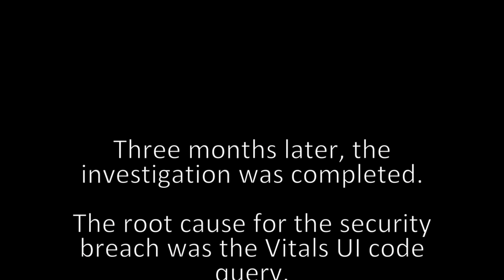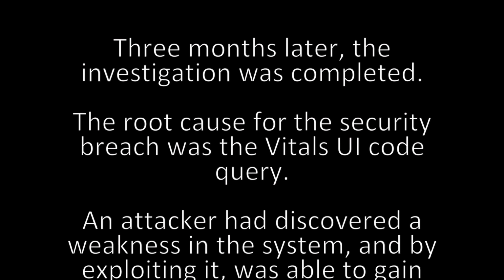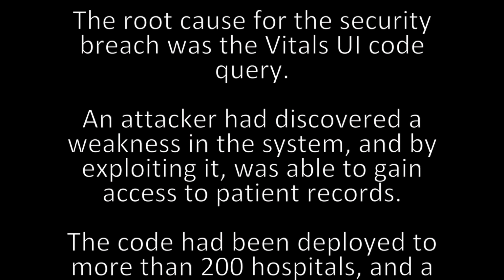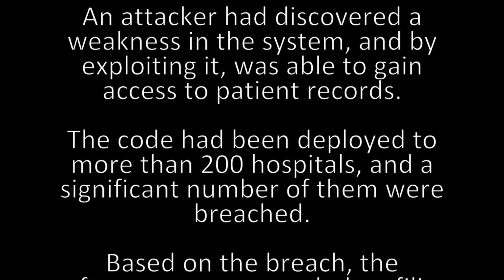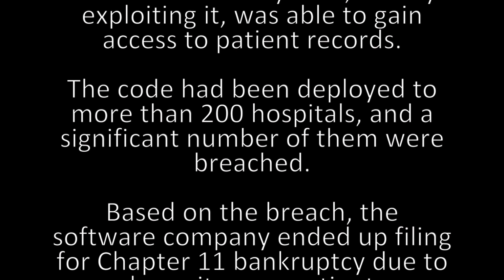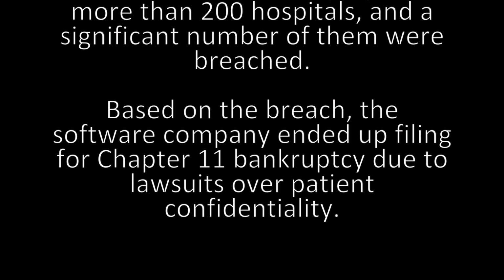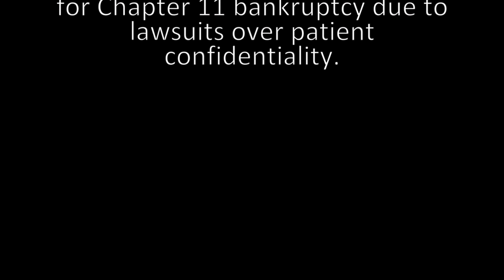Three months later, the investigation was completed. The root cause for the security breach was the Vitals UI code query. An attacker had discovered a weakness in the system and, by exploiting it, was able to gain access to patient records. The code had been deployed to more than 200 hospitals, and a significant number of them were breached. Based on the breach, the software company ended up filing for Chapter 11 bankruptcy due to lawsuits over patient confidentiality.